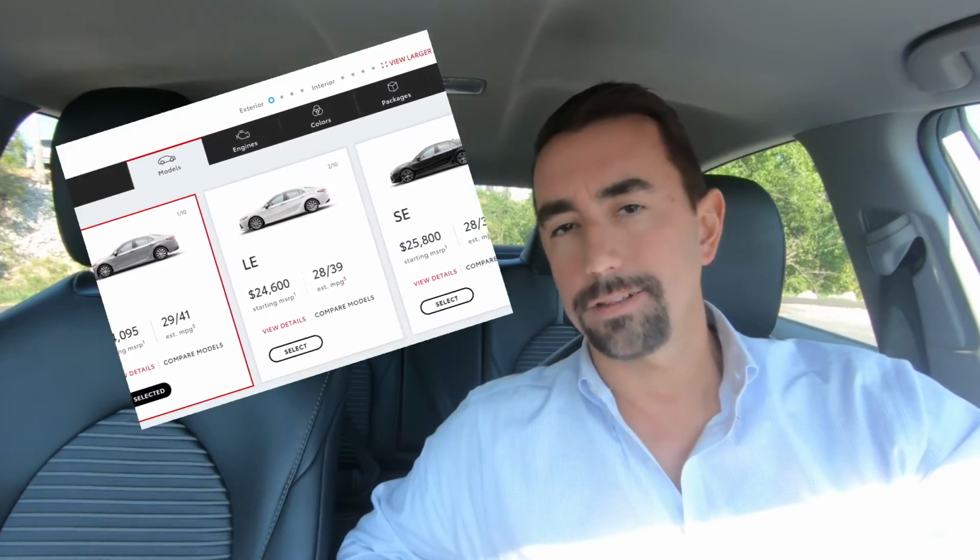All right, and then the number 1 thing you need to know is the price. So the Camry starts about $24,000. You can go all the way up to $34,000 for the top level with the V6. This comes in just over $24,000. So if you add some of the other options, you could end up at $25,000, $26,000. I think that's a great deal.